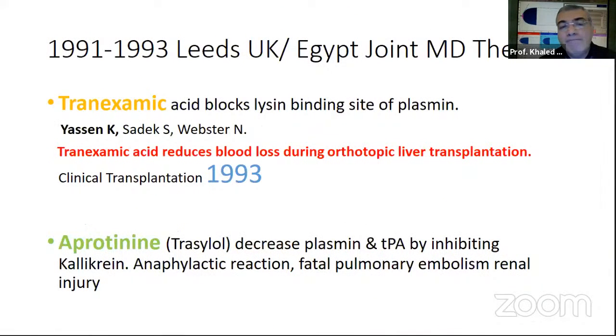My story started with ROTEM in 1991, when I was in England, in Leeds, preparing for my MD thesis. At the same time, Professor Magdi Khalil was working on muscle relaxants in Paris, en français. Dr. Magdi Khalil speaks very good French. And in fact, we both left Egypt almost at the same time.